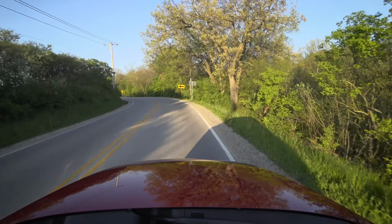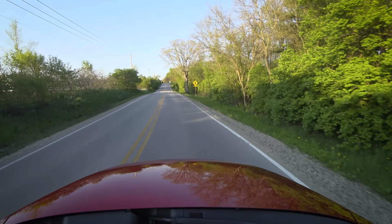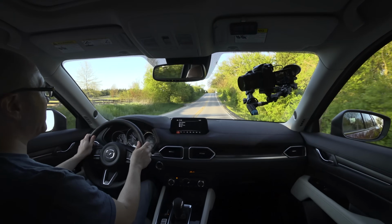Now, this segment is flooded, but there's things that kind of make you feel good when you drive the CX-5. And on a point A to point B ride, well, let's get into that.